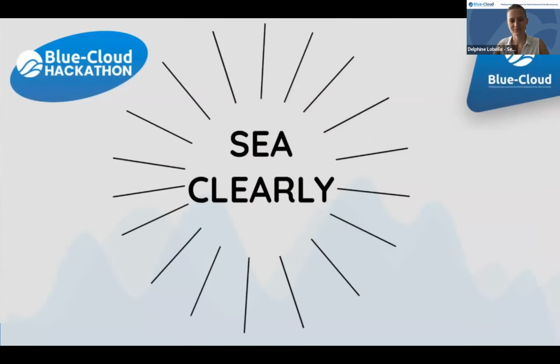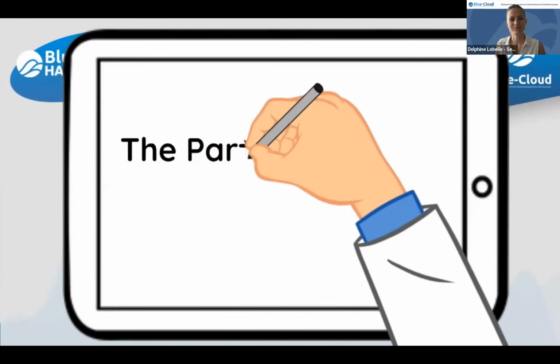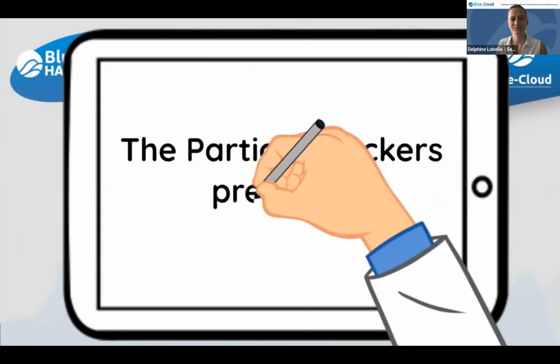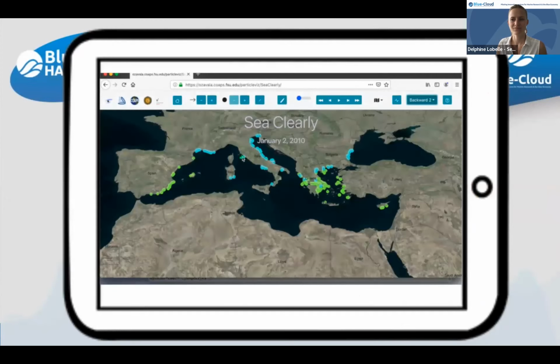The particle trackers used the Blue-Cloud to develop simulations and a web-based visualization to track pollutants in the ocean. You simply open the web page, click on the location of an aquaculture farm from the Blue-Cloud database, and trajectories of harmful pollutants appear, which have traveled to or from this farm. So how did we produce these simulations?